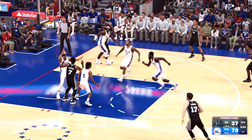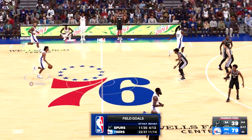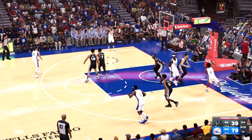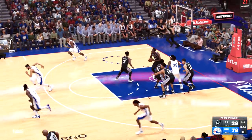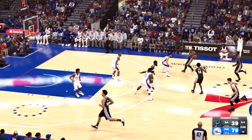Here's Richardson. Lays it up off the glass. Richardson's got his second bucket. You talk about a guy who's added some strength over the years. Look at the hit Josh took, and he was still able to convert. Over to the left wing. Tucker. And the 76ers get it back. And it's Harrell missing. Very surprising. He gets the ball where he wants it in a decent matchup.